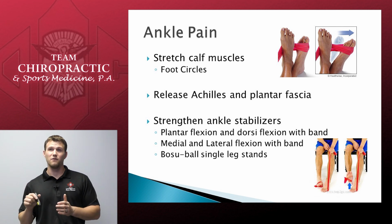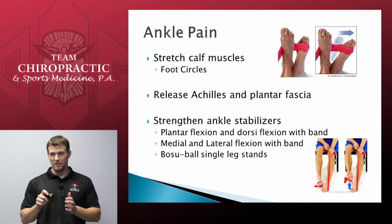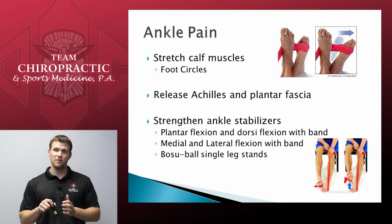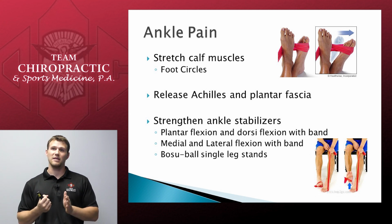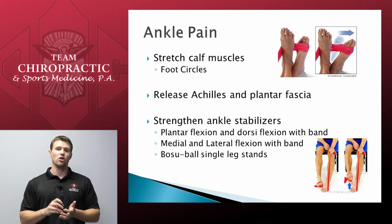The bottom right of your screen shows an example of dorsiflexion. In this example, the left foot is standing on the band to apply resistance, and the right foot is pulling the toes towards the shin. In order to do plantar flexion, you would simply remove the left foot from the equation and use your hands as resistance as you pull the toes down away from the shin. As with any banded exercise, we want to take it slow and go until you feel muscle fatigue.